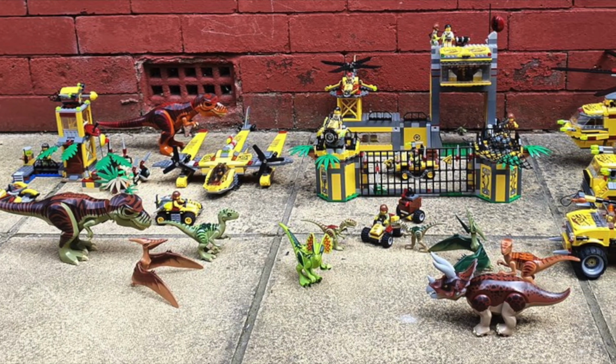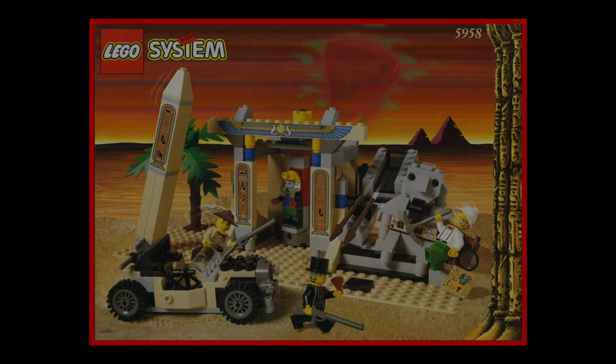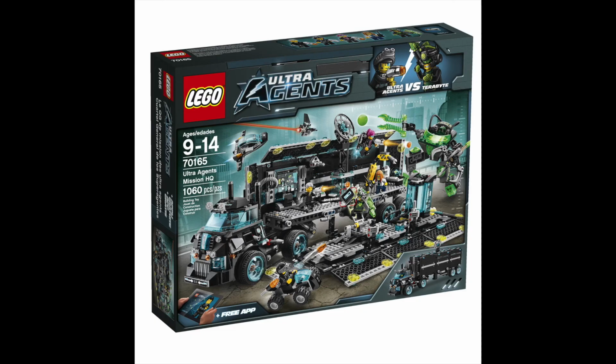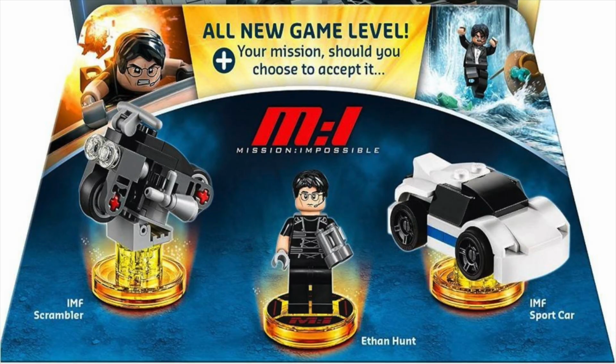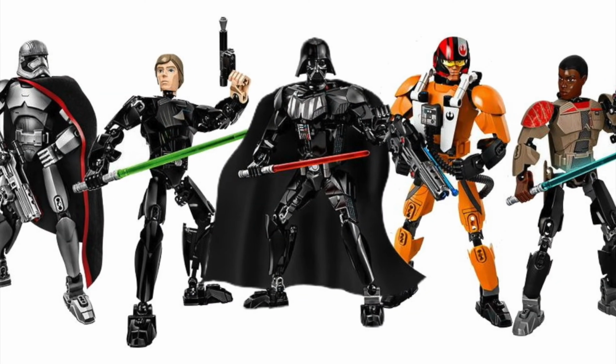Well, as we discovered today, some of these properties were created by LEGO to be replaced by licensed themes, while for others, they just happened to be LEGO's version of different pop culture properties that were eventually replaced by those exact properties. Some honorable mentions for today's list are Agents, Ultra Agents, and Alpha Team with the James Bond, Aston Martin, and Mission Impossible Dimensions pack, Classic Space with Star Wars, 2009's Pirates with Pirates of the Caribbean, and Bionicle G2 with Star Wars Construction figures.